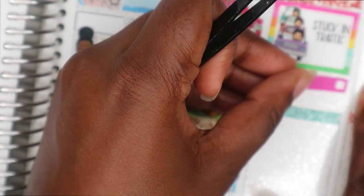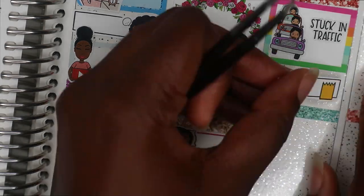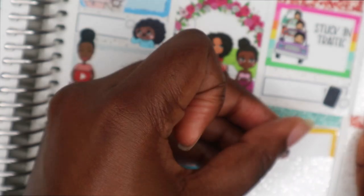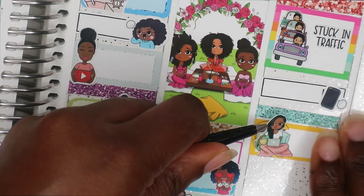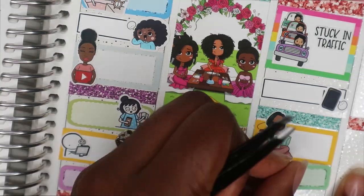Then I used an appointment label and a phone icon from Fox and Cactus to note I had another call. Then I used a third box and a Sugary Girl Shop binge watch girl to note that I had a YouTube binge. Then I used a rounded off quarter box and a Fox and Cactus Happy Mail girl and a Happy Mail script from Stella Bow Sticker Co. to note that I had more Happy Mail.